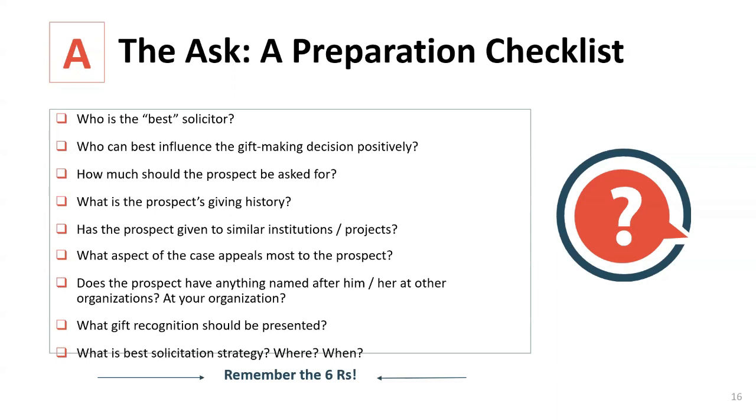So, for example, you would know who the best solicitor is, who's part of the team that needs to be a part of the ask. And oftentimes that would be connected to the person that is going to best influence the decision most positively. There's agreement on how much you should ask for. There's an understanding of how this fits into their previous giving history. There's an understanding that this connects to their interests and that they're supportive of the project, and the case for support.